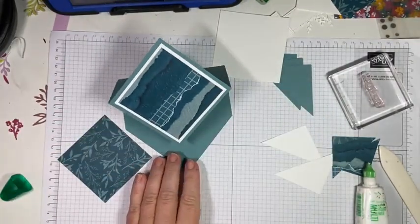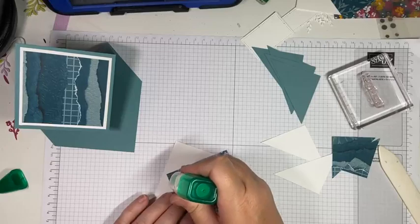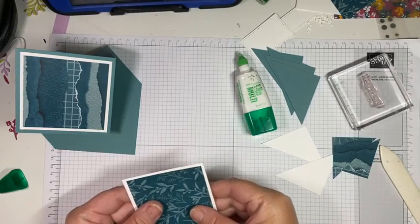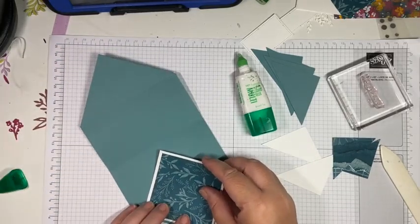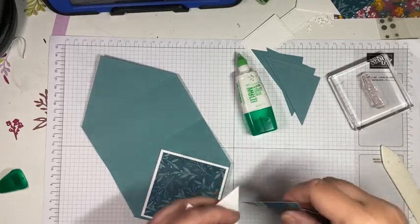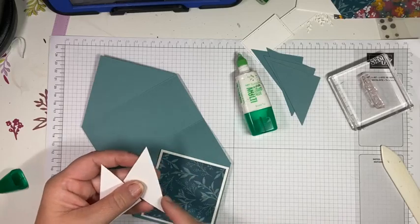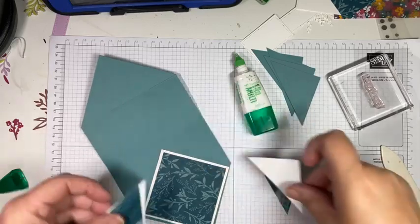Okay, so we're going to stick that one there. And then we're going to take this one. This is a lot of gluing, very little stamping. We're making the DSP do all the work. Okay, we're going to just line that up straight. And then this goes on the inside. So before we do it, I also have, so this was a square of 2x2. And this is a 2.25 by 2.25 square. And then I just cut them on the diagonal. And we're just going to glue those together. And those pieces are going to go right in here.